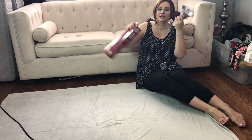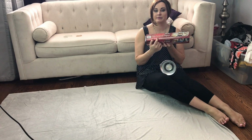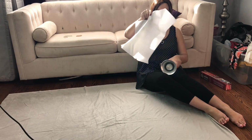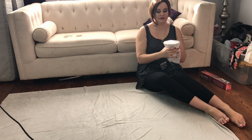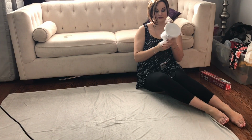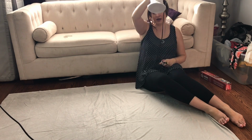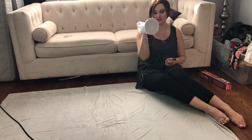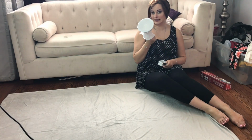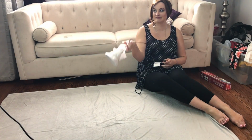But you got this little guy and you got the bulb. Get regular parchment paper, a piece of that, put it over, rubber band it, turn it on, clip it to whatever you need so it positions right on the item, and this will be just as good as the big guy over there. That's kind of my little hack, my little under $10 hack for the big giant over there.